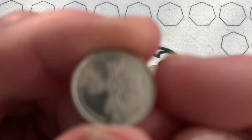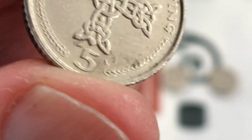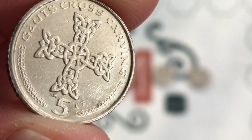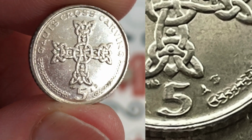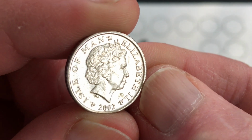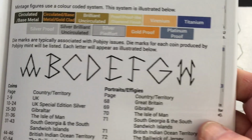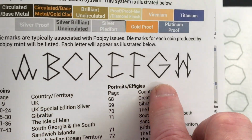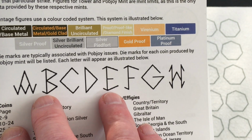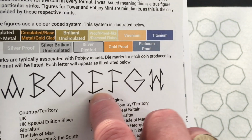So the first one I picked was this one. I don't know if you can see that. I might have to put a picture on the right hand side as I zoom in, but it's an AE die, and I didn't have an AE die, and that one is from 2002. Just to show you, these are the way the die marks are. And I got mixed up because the B and the E do look very similar until you look at it under a magnifying glass. Because sometimes, like I say, the E doesn't join up there.